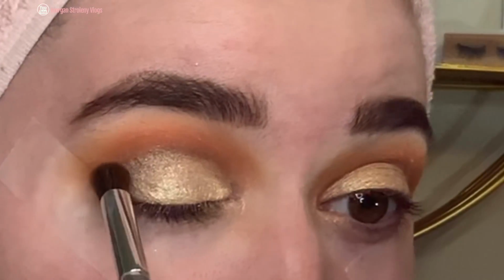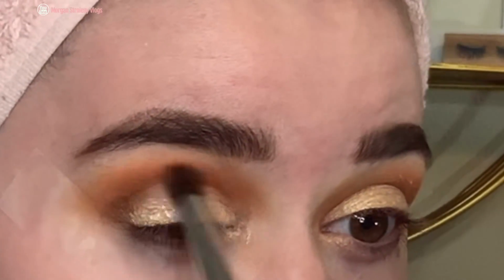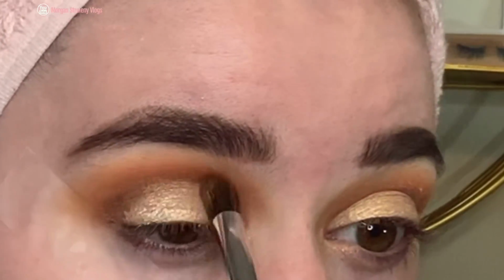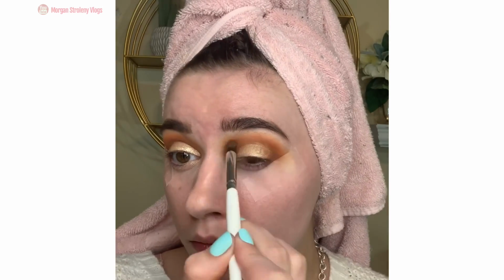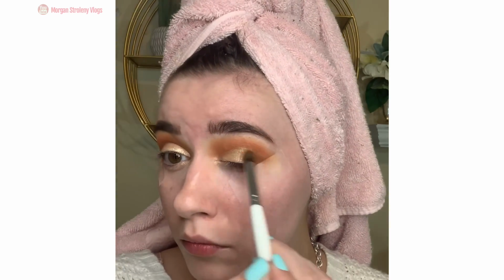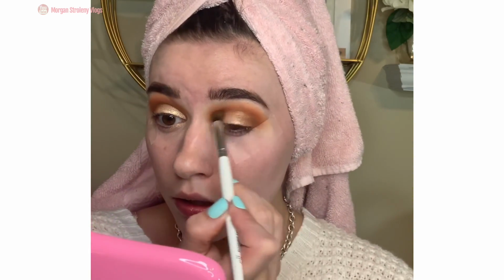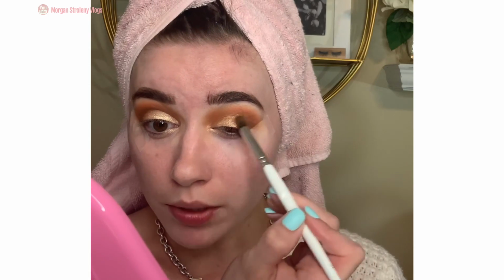Okay, so I'm coming in with that medium shade and we're gonna be darkening up this line a little bit better. Okay, so we're just doing the same thing to the other side. Starting to really come together.